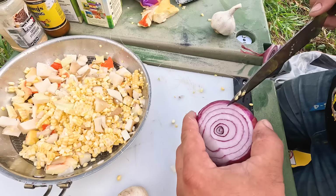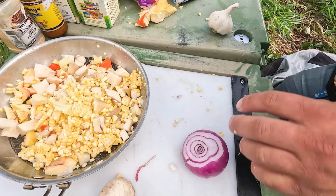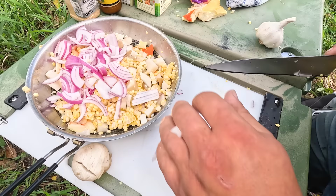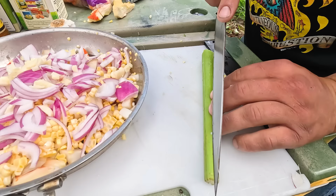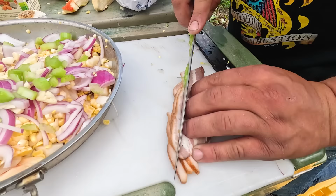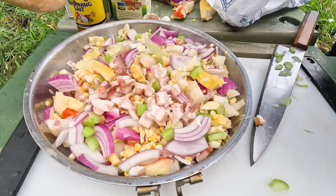I'm gonna go about half an onion. But I'm gonna do big chunkers, I want a big chunk of onion here. I'll go one this way. Cowboy, bam, on the griddle we go.